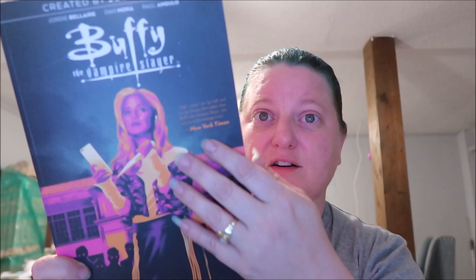Next, I read Buffy the Vampire Slayer, Volume 1, High School is Hell. This is sort of the revamping of Buffy the Vampire Slayer. The story is very, very different from the original story. It does have our characters, like you can see, they look like the characters that we know from the show. There's Buffy. There's Willow. We have Xander here. But the story is very, very different from the very beginning.